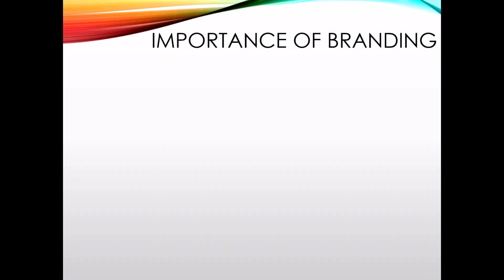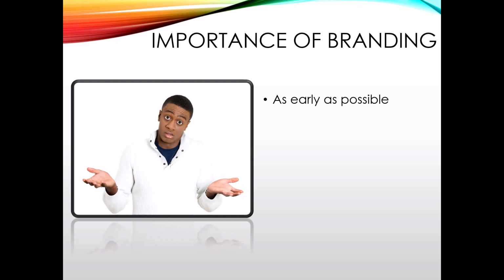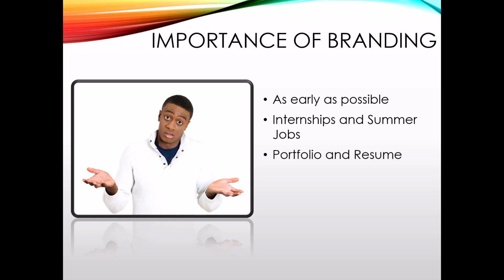to help students understand the importance of branding as early as possible in their studies. Why? Well, there are a few reasons. Many of you are going to start looking for internships or summer jobs. And one of the most important reasons is your portfolio and resume needs to look professional. Part of that professionalism comes from how you are branding and representing yourself.